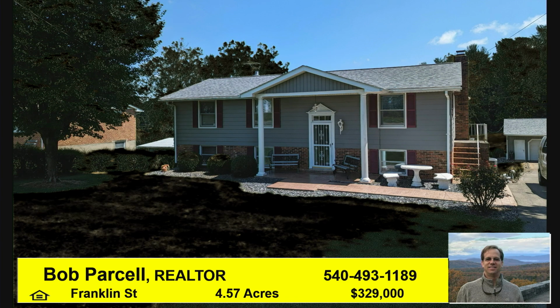They're very good building lots. There's a driveway in place. So sometimes you buy a lot and they're not clear, or you could spend a lot of money grading them or getting them ready to build. That would not be the case with either of those two additional lots.